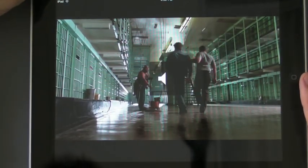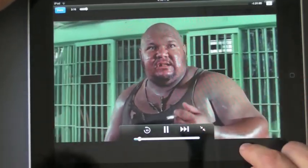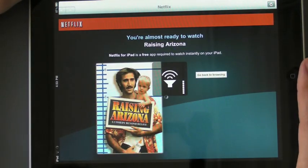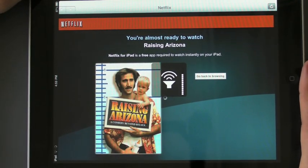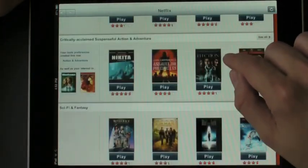I'll turn it down a little bit, or all the way actually. One thing I will warn you about, don't tap this standard exit out of video button there, because if you do that, that continues playing in the background, which is a little bit awkward.